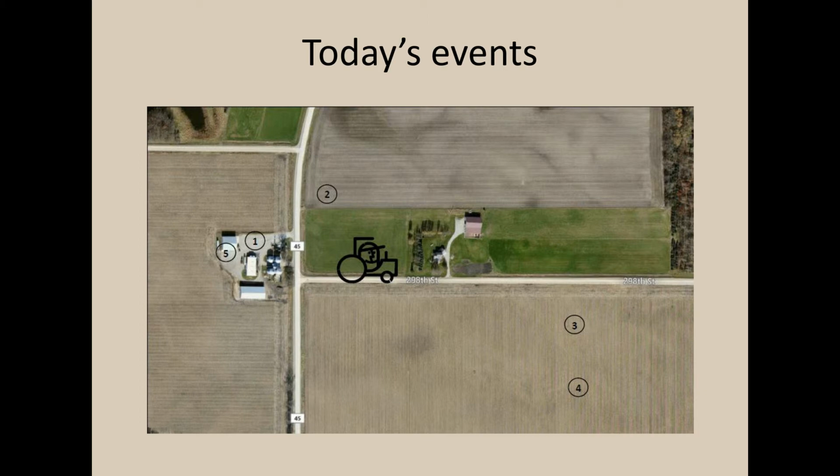Station 1 is where you are right here, and this is the end of the presentation. We'll be having a wrap-up session starting at 11 a.m. in here. All the presenters will be in here, and you can ask any other questions that you might have after going out to every station.